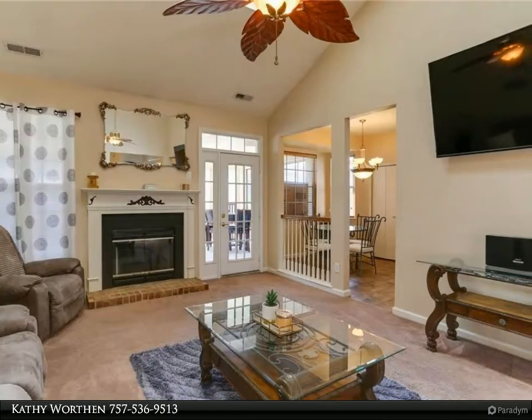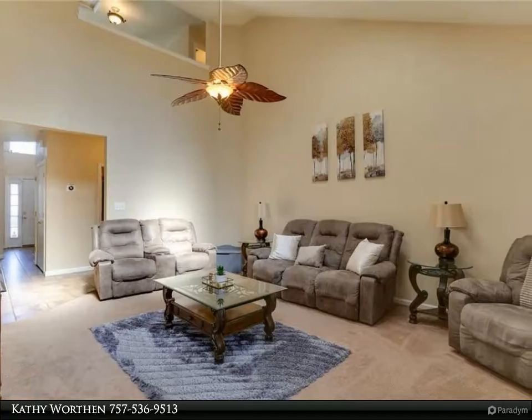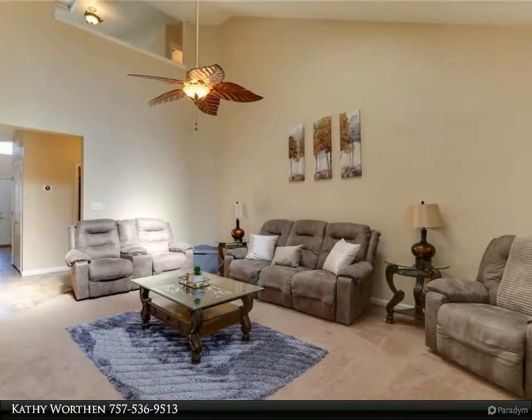Backyard includes huge concrete fenced patio as well as a shed and a full privacy fence. Easy access to bases, highways, shopping and entertainment.